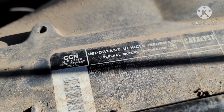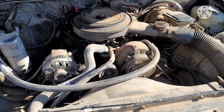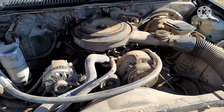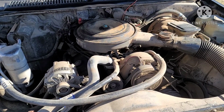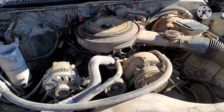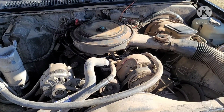In my mind, there's three reasons a vehicle won't run. Got your spark, got your fuel, and then any internal mechanical issues. So for this one, we got fuel. I smelled fuel in there, so I believe the pump's working. Splashed a little in there just to be sure, and it didn't fire off on that.